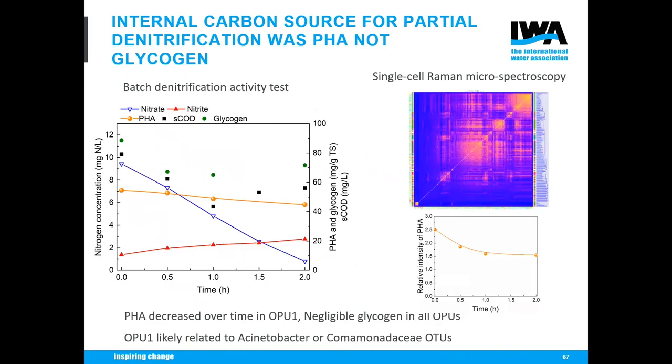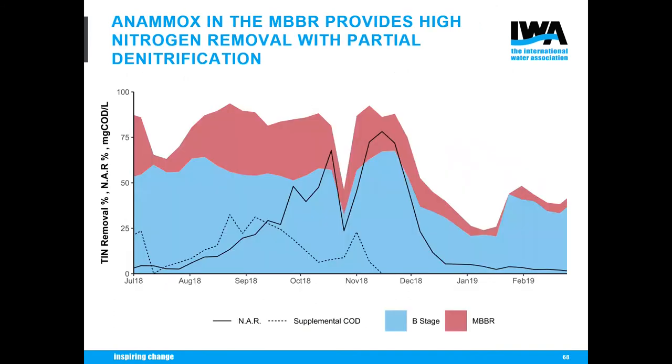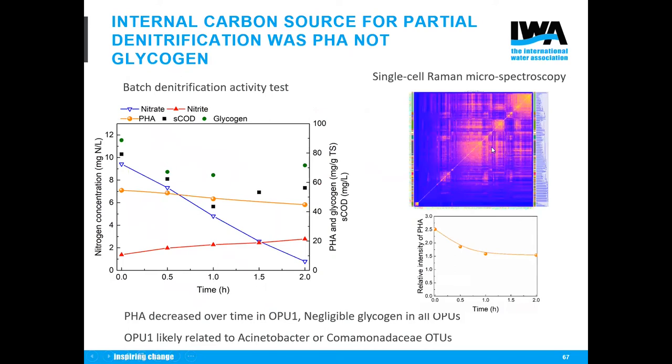We also did some additional work in our group and, oh, this is not shown up on here, shoot. We did some additional metagenomic work and we did these batch tests where we measured bulk PHA and glycogen. That's shown in the orange and green here in this batch test where nitrite's accumulating. And that's only with internally stored carbon, no exogenous carbon. And we did single cell Raman microspectroscopy on those samples. And we found that there's three OTUs really present in this system.